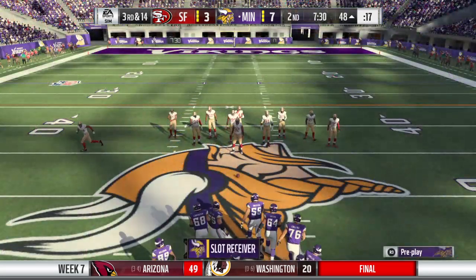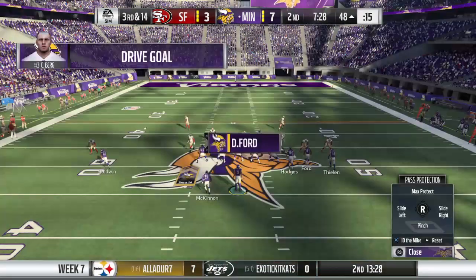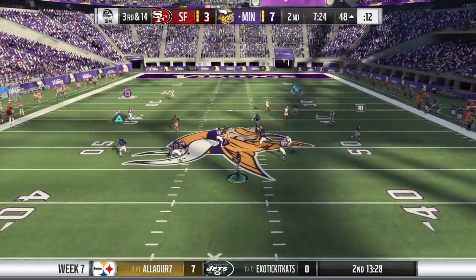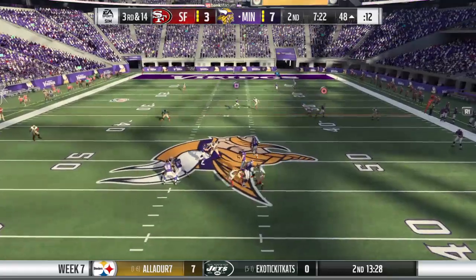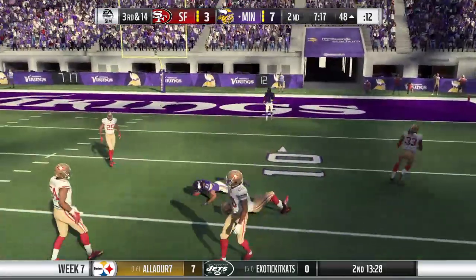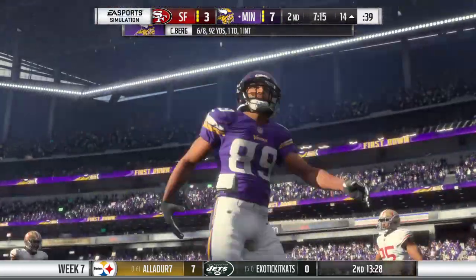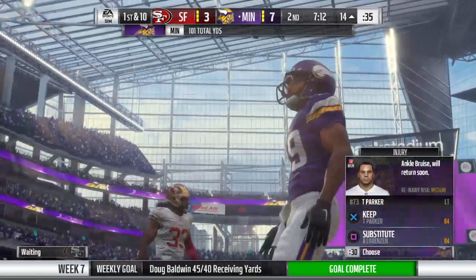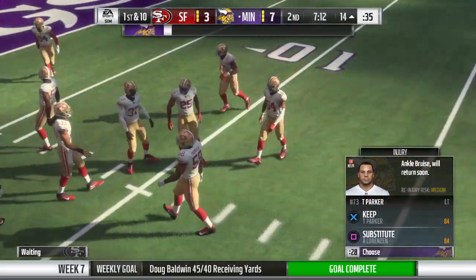An extra DB for the 49ers now on 3rd. Looking to throw. He finds his man, Baldwin. And he gets this one all the way down inside the 15. They chalk that one up as a gain of 34 on 3rd down.